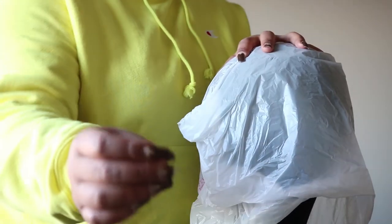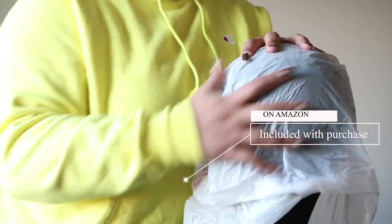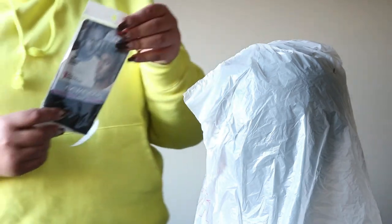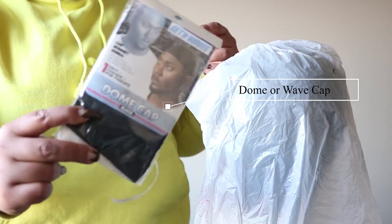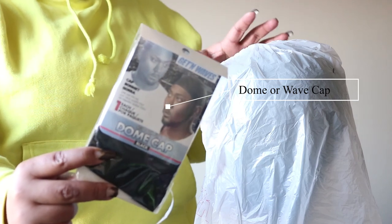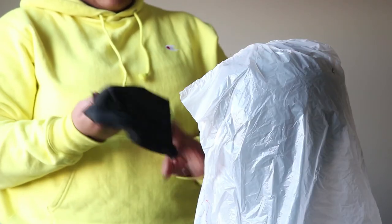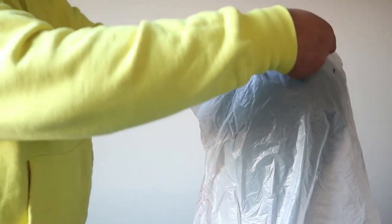I'm going to use a pin here to just position the plastic bag in place. Once I have the bag kind of positioned in place, I'm then going to go ahead and put the wave cap on. I use a wave cap for my wigs because it already has an elastic band around it. It's going to fit your head very well and it's going to stay in place. Wherever the tag is, that is the back. And so I'm just going to line up the back with the mannequin head.